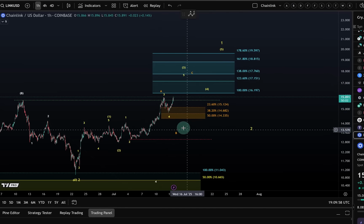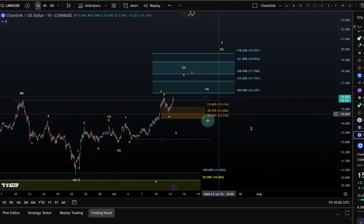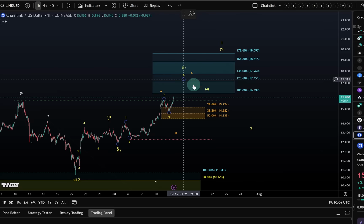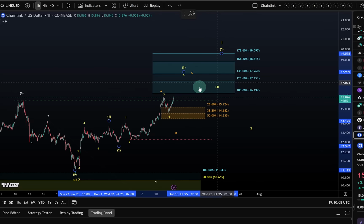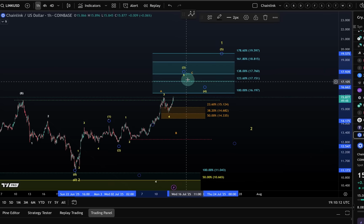What shouldn't really happen at this point is a break below the $14.33 level. And if we get a bit more of a decisive breakout above the Friday high, then I will adjust support, and it would then be support for this larger fourth wave. But let's first see if we can get to at least, I'd say, $17.15. That's really the bare minimum I want to see in a third wave, whereas it would be ideal if the price could get at least to $17.76.